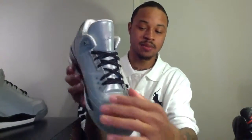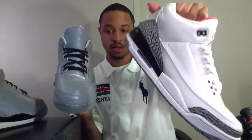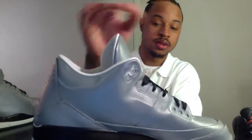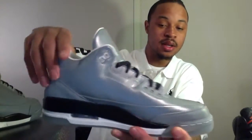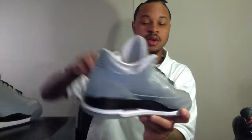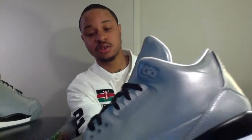You get the front stitching, but as far as this part, I'm going to show you what a regular 3 looks like. You can see all the stitching on the upper and around the eyelets. This one has no stitching from the heel, down the eyelets, and around the toe box, which is the same thing we saw on the 3 Lab 5s. We really didn't see any stitching on those as well. They did a real good job, and all the eyelets and the lace holes are all clear.